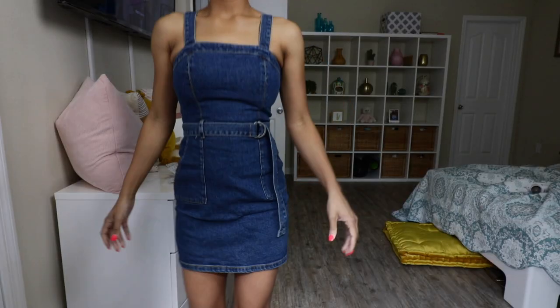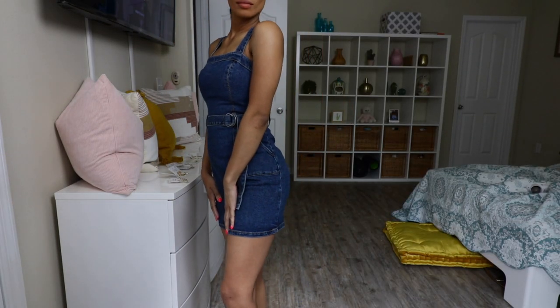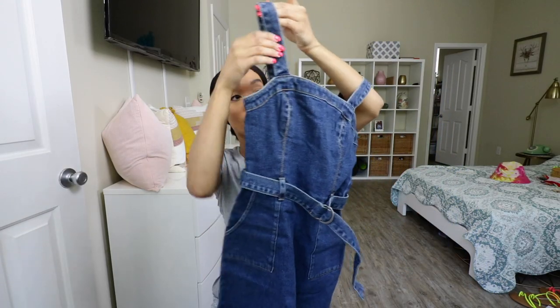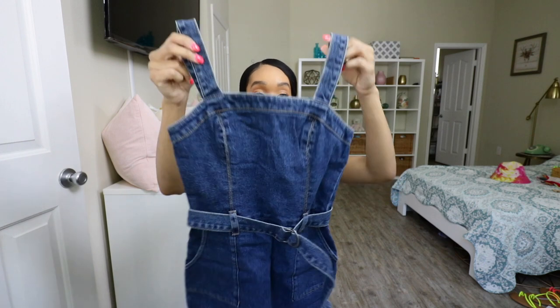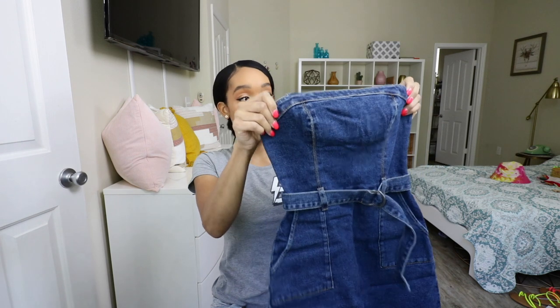It's a complete stretchy denim dress. It's really good quality. This is from Hollister and they're known for their denim. It has a zip at the back. I love this belt at the front. I did try this one on and it fits so good. Oh my goodness. I don't have to wear a bra with this. It holds me in where I need it to.